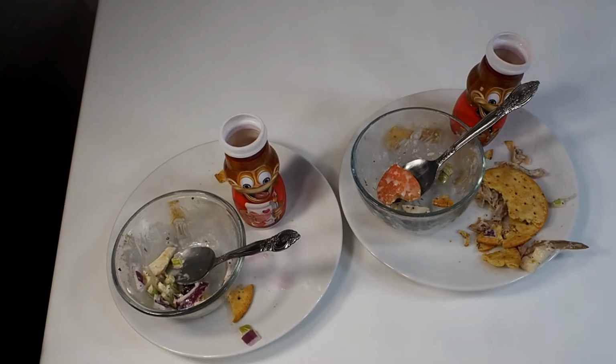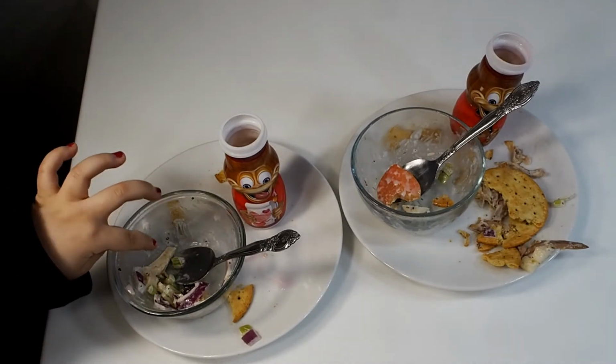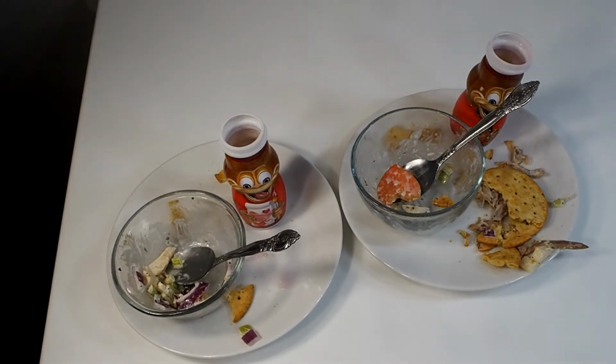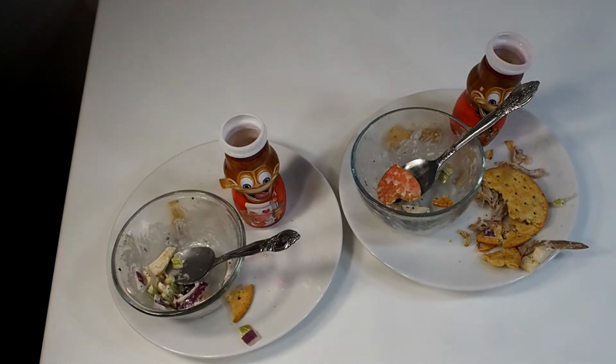I like the smoothie and the chicken salad. Yeah. Very good. And the gummy bears were right there. Oh yeah, I forgot about those little fruit snacks. They were good too. Cool.